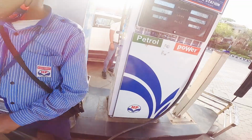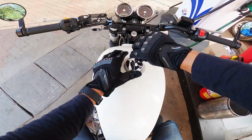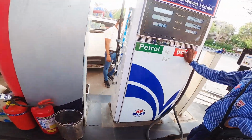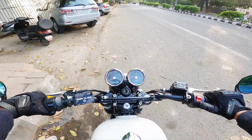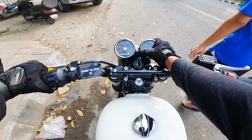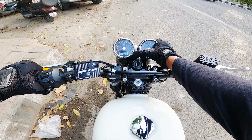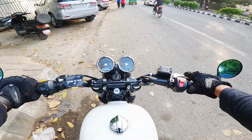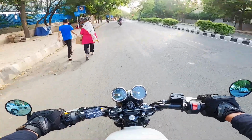1000. So I'm getting 10 liters of petrol. 3.5 is in the reserve, as Royal Enfield says. Alrighty. Okay, after getting about 10 liters of petrol, I think I'm resetting this right. So it's 201. There you go. Let's see if the fuel economy is affected or not.